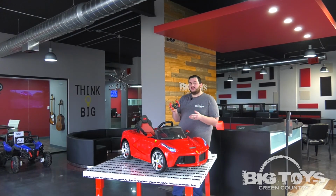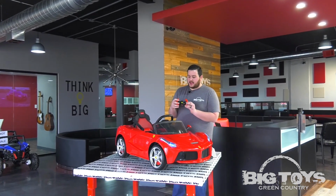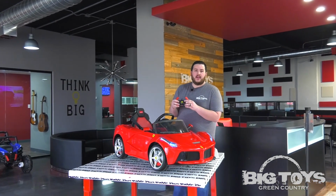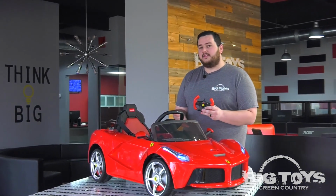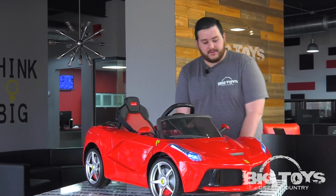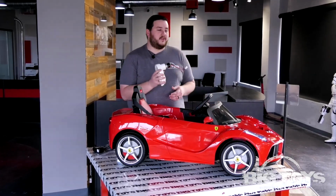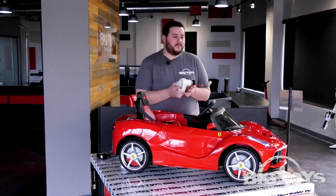Some of the exclusive features here at Big Toys Green Country include the parental remote, so you can drive forward, reverse, also turn left and right. Also has an emergency stop button, so if the child is driving and you need to stop them for any reason, you can just hold that button down to stop them. We also have upgraded drive motors here at Big Toys Green Country with a brake system on the motor itself.